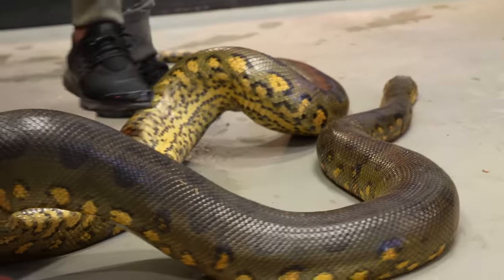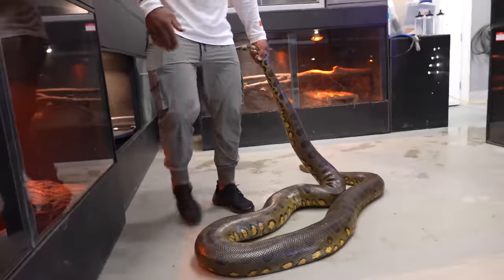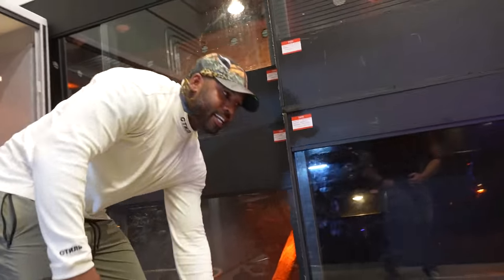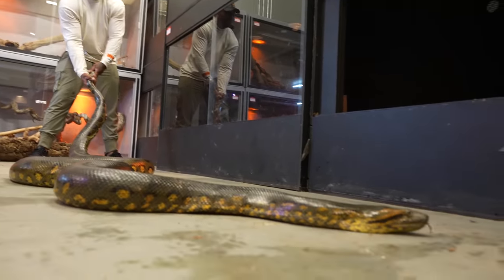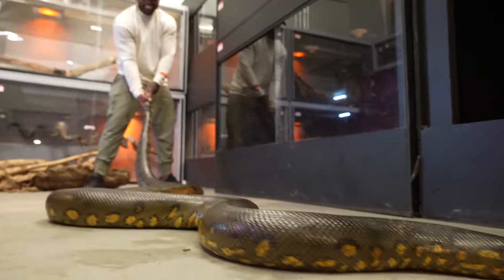I've had anacondas back in the day. As you guys know, that's how I got started on social media. But I mean, guys, look at this snake. Fully tore up. I mean, dude, look at that. That is a big animal. Oh my God. She's not small, guys. She is not small. She is a mega beast.